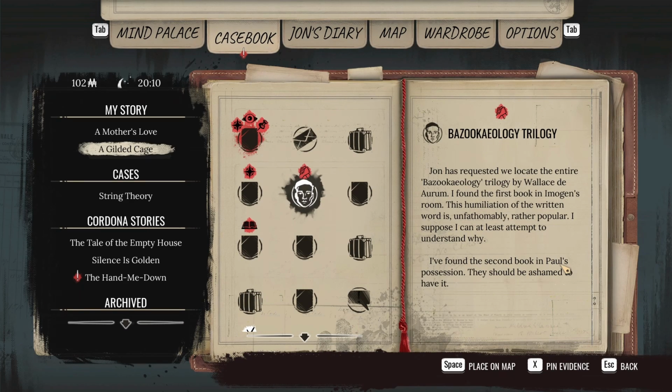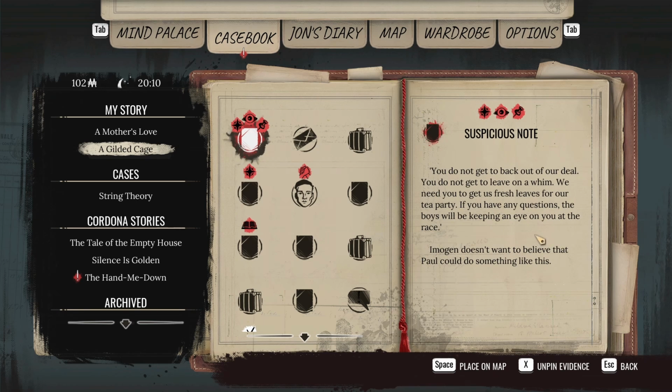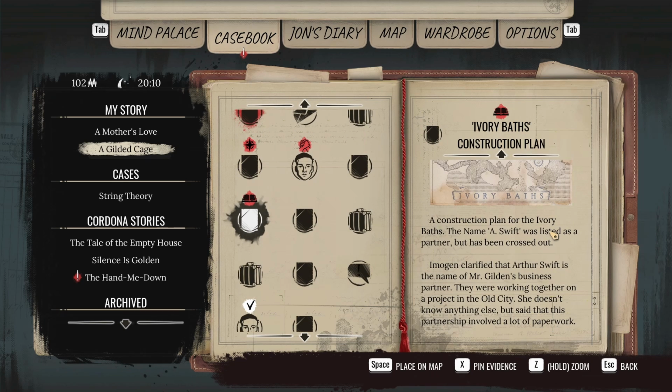So at this point in time, what we're currently looking at is I'm trying to find one more book in that series. I'm trying to figure out something about the suspicious note. And I'm also trying to do something about the Arthur Swift thing and the Old City stuff. At the end of last episode, I had said that I would try to figure out what I'm supposed to be doing off screen. So I might still try and do that. But this episode was pretty much just me getting you guys caught up on about an hour of playtime. And I'm sorry that you missed it all.